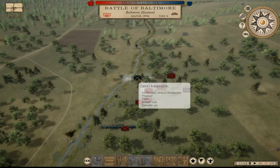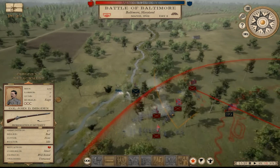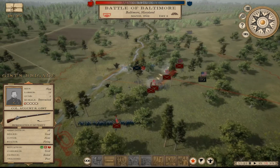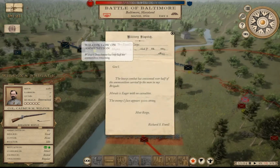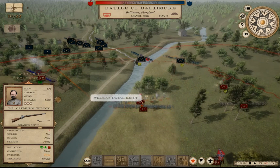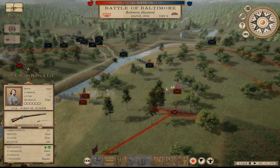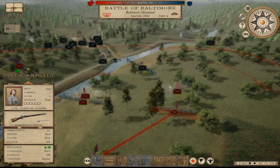McRae lost a lot of men. I guess the attack's not going quite as well as we thought. Wilcox is getting low on ammo already. That's just his detachments, never mind. Burbridge fully withdrawn. Yeah, that goes against our casualties. Oh, wow, Union casualties up to 9,500 now.